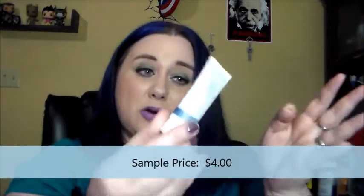Next is a skincare item. This is the Skin Iceland Glacial Face Wash. I'm always happy to try a face wash. I have my particular drugstore picks that I usually stick with because, I've mentioned this before in other videos, out of skincare stuff, the thing I don't really want to spend a lot of money on is face wash because, let's face it, most of it ends up going down the drain.